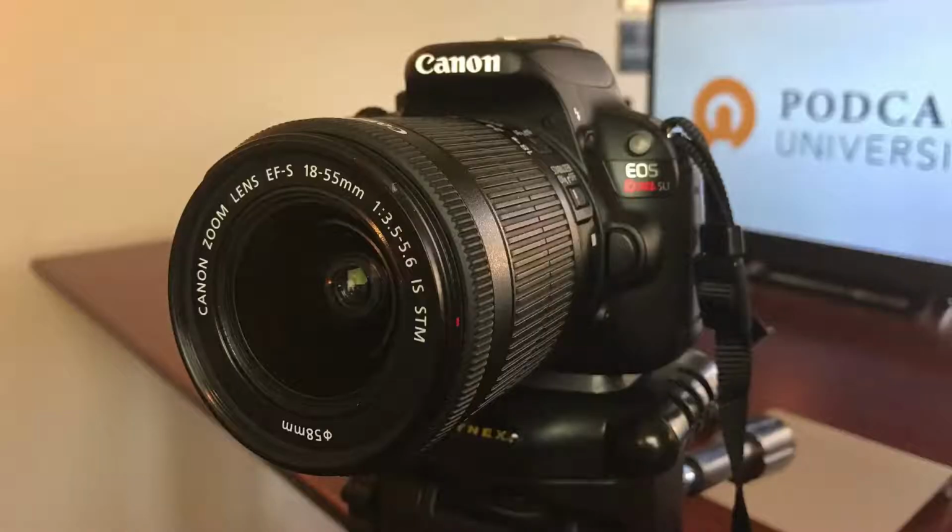For premium level cameras, this is actually outside of the scope of what I normally talk about, and I'm going to recommend the one that I'm actually using. That's the one we're looking at right here. You can see what the quality looks like, and I'll link up to this one. It's a Canon SL1, so it's a really nice camera.